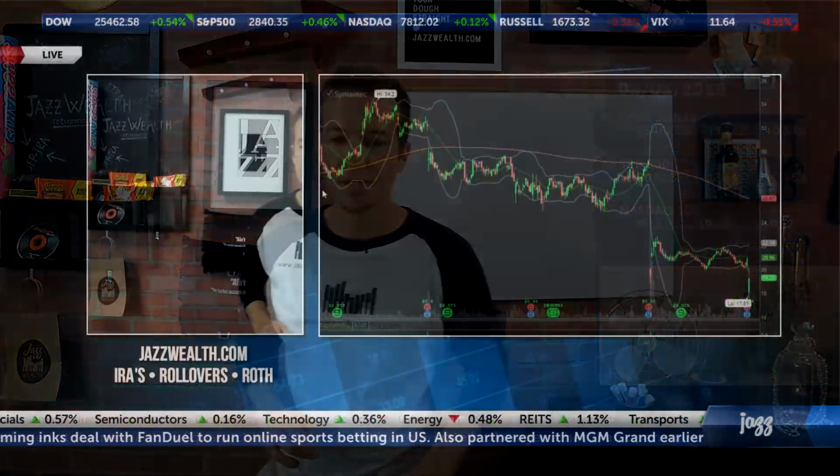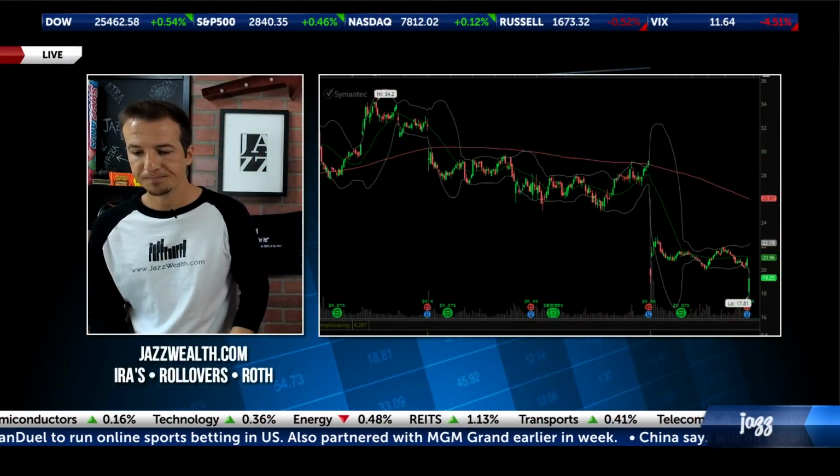The S&P added 13 points and the NASDAQ closed higher by 9, although the NASDAQ kind of waited till later in the day to play the game. And down on the bottom there, we've got a daily chart of the S&P 500 so you can see kind of how things have gone lately. Let's hop over to the charts and see what we've got going on.